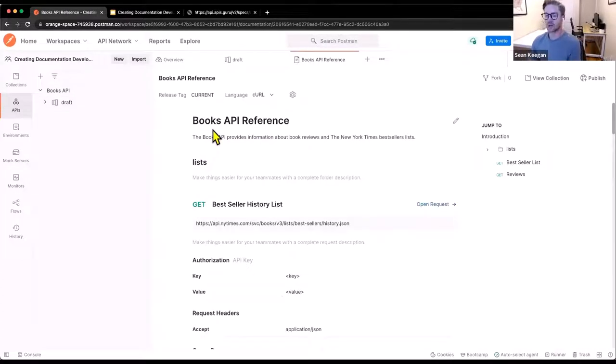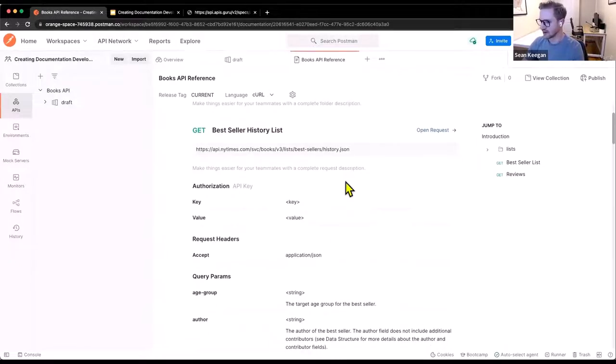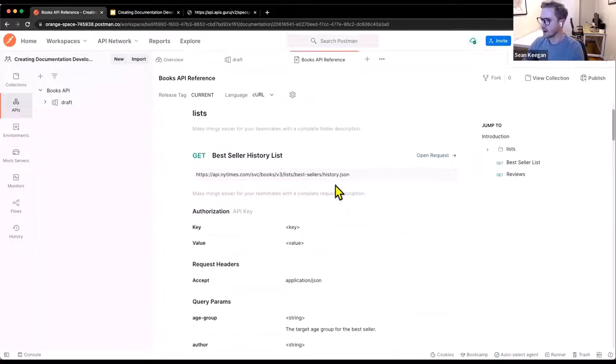And this should look pretty similar to what we just saw in that API pane. But we have our reference documentation. We can see information on what the API does, right? We can see information on lists, and then the various examples and stuff like that.